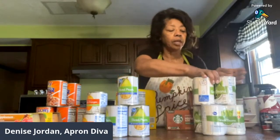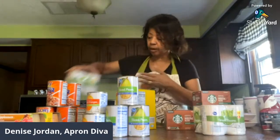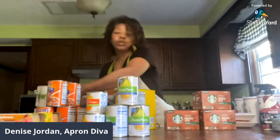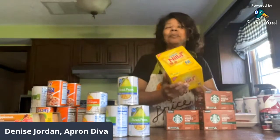So I picked up this 4-pack of green beans. It was $2.19 at Kroger, so I picked up 2 of those. Because again, I'm trying to be more strategic now. I'm looking specifically at what I have and where are the gaps in my stash. And then just to add to the sweets, I picked up this box of surprise.